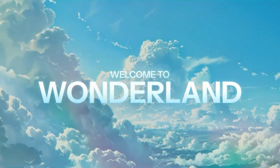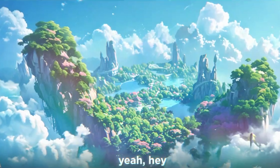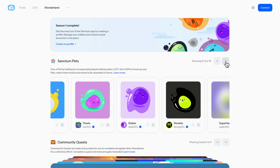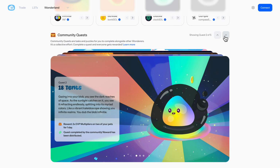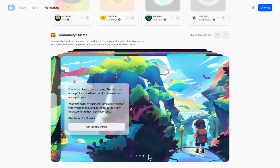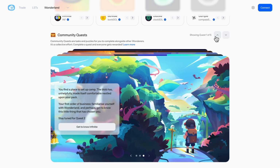But my favorite part of using Sanctum is this portion of their platform called Wonderland. So instead of staking the same old boring way, what the team at Sanctum did was they created a made-up universe full of characters to represent the different LSTs that you can level up, and challenges that you can complete, points that you could accumulate. It's quite clever and very nice.